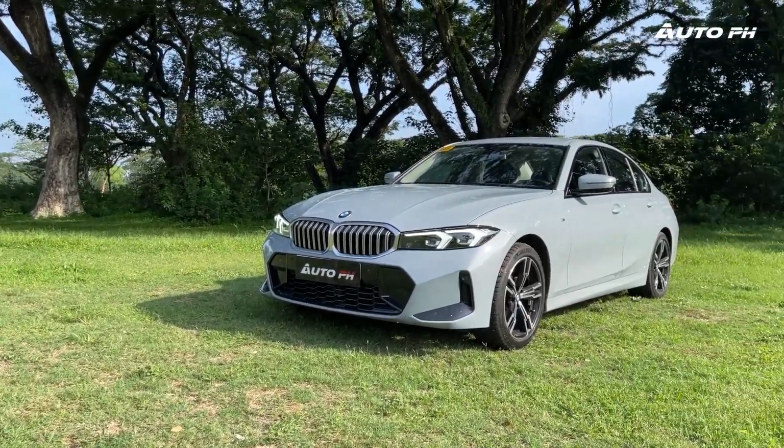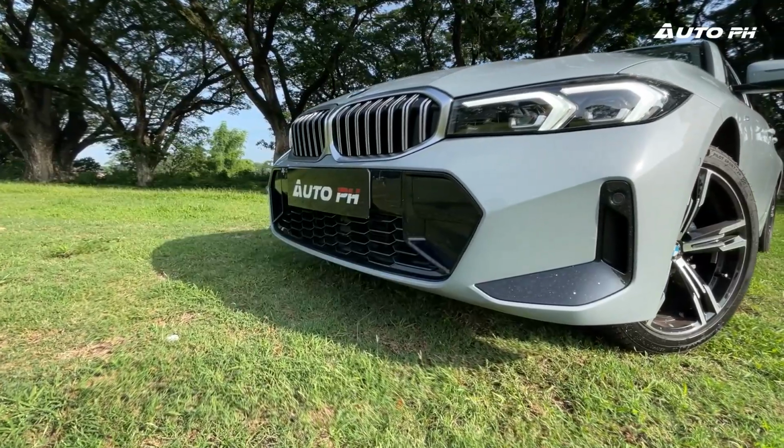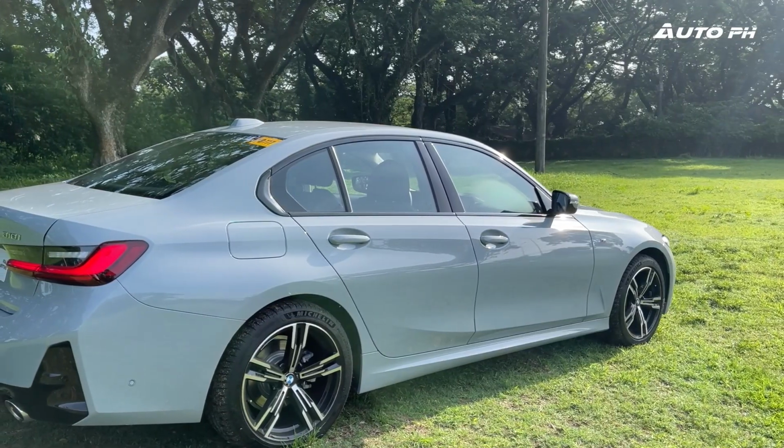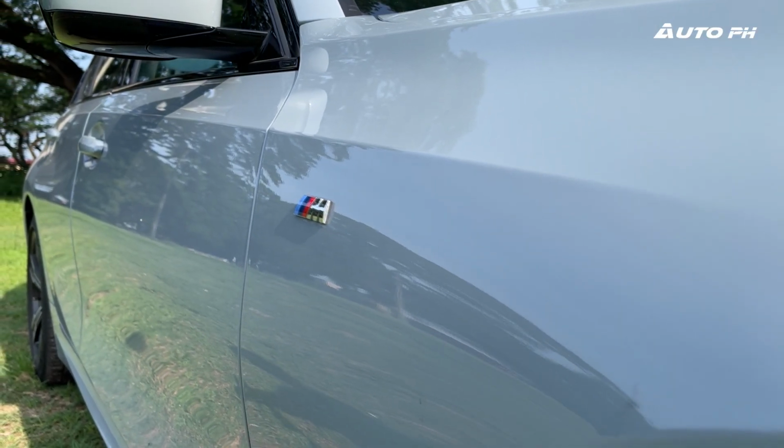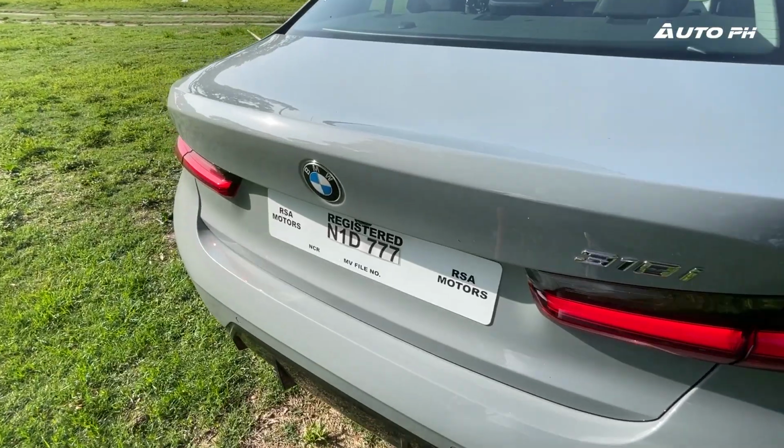Also, since this is the Sport, we do get some M exterior stuff as standard, such as the more aggressive front and rear bumpers, blacked out window trim, M badges on the fenders, and again, the wheels. I also really love the Brooklyn Gray metallic exterior color on this particular unit.